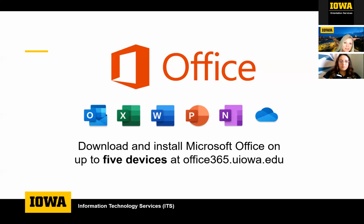Now, if you have a laptop and you already have Office installed, you're going to want to uninstall the version of Office that you have first before you install this version. So make sure that you do that. Again, if you have any questions about how to do this, you can call us and we will help you through this process.